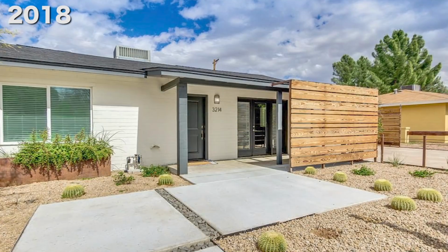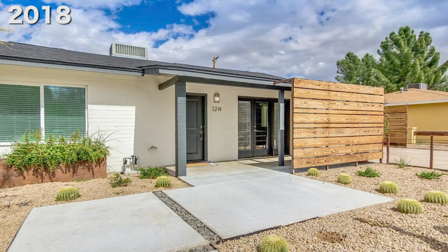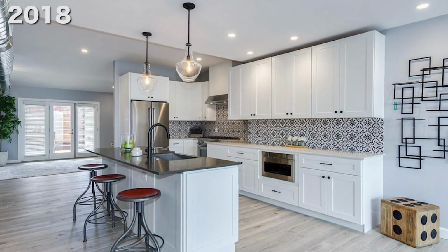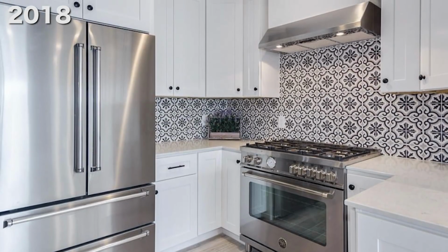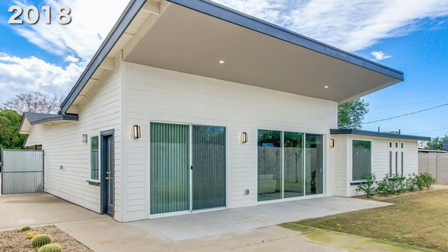I thought I better find an amazing deal, pull in another investor, get them to trust that I can actually know what I'm talking about and doing. And I got someone to give me money to invest in a flip project in Phoenix.